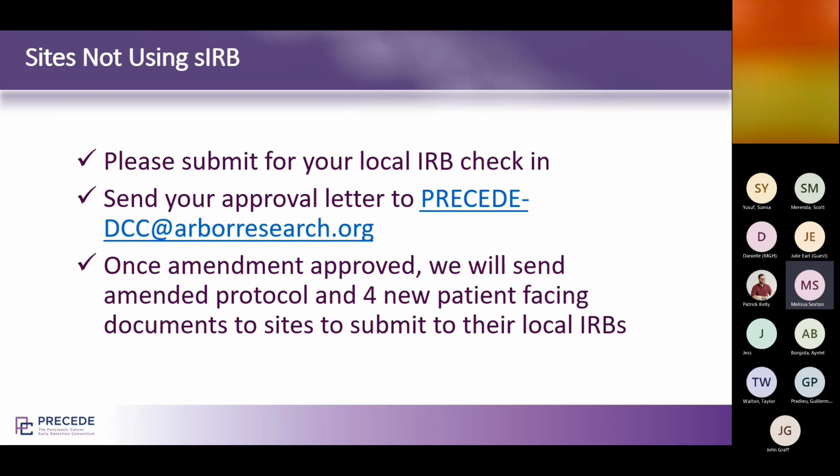And then, for sites that do not use the SIRB, basically any international sites, please make sure that you are submitting your yearly submission to your local IRB. Once you receive your approval letter, please send it to us at the DCC.